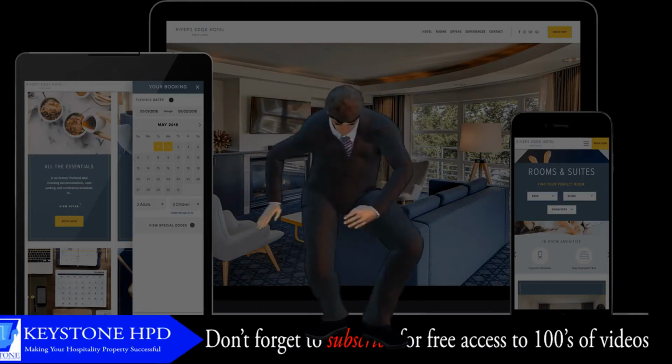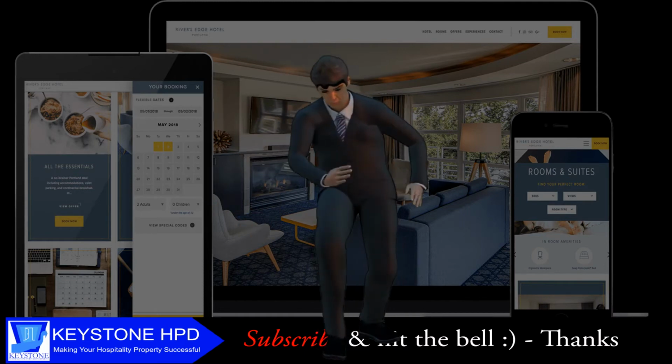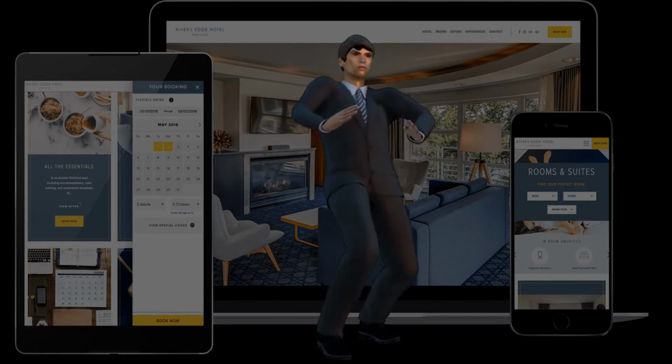It's important for customers to like your website design because the longer they stay, the higher the chance they will book. Here's what you need to do.